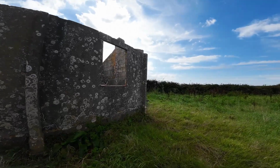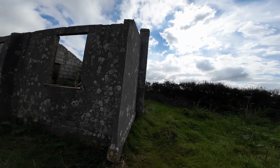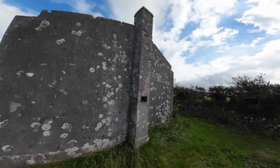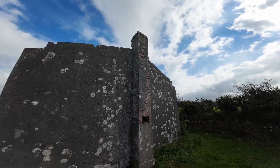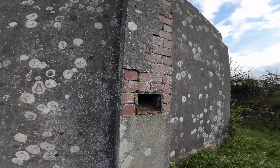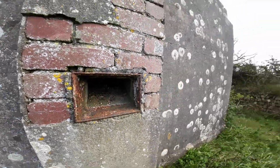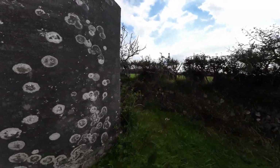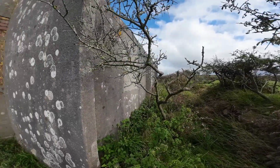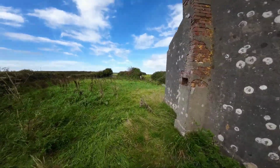So yeah, very good. So the original windows. I don't know if that chimney was functional. It's possible it was fake to basically disguise the building as a farmer's cottage. So it looks like that hasn't seen any use for a long time. So let's just wander around the back here a minute, stepping on loads of detritus. So there we go. Classic military building.